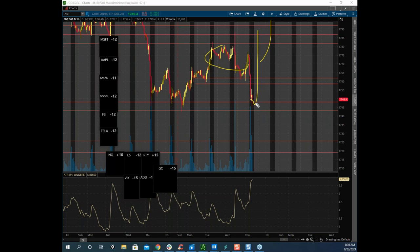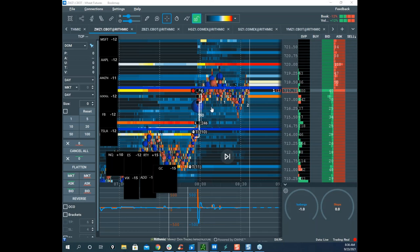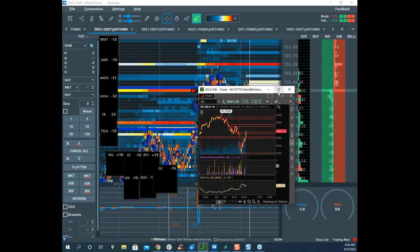You come up with your thesis, you look for the volume to confirm it, you trade that way. If something changes, you've got to change your stance. Right now, I'm looking for that to happen and at least move down to here. So watch that today. And then equities, again, very important areas.